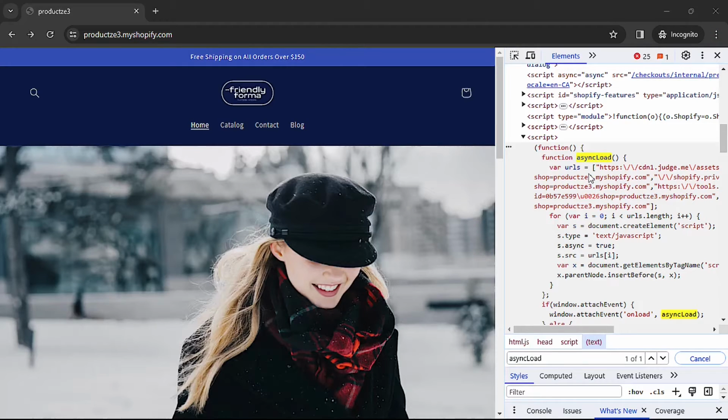If we look inside the function, we see this URLs variable that equals this array of URLs with the escaped forward slashes. And what we need to do is remove the URLs for our three apps from this list. And that will prevent the apps from being loaded. And we can do that via a code snippet called content for header. This is the code snippet that includes the async load function.